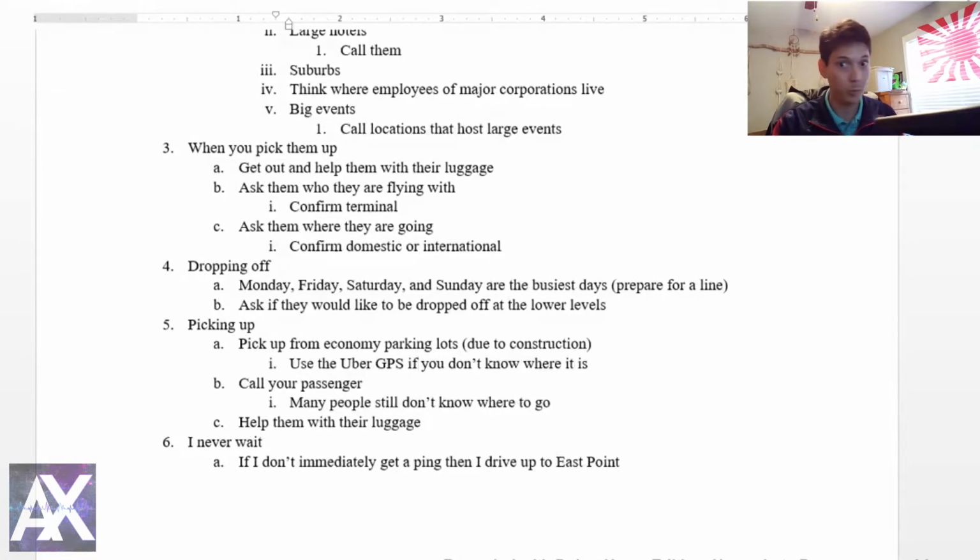But for both North and South, I will always ask if they would like to be dropped off at the lower level. What is the lower level? If you're a seasoned driver, you definitely know what the lower level is. If you don't, it is basically the area underneath the parking decks. It's very easy to get to. Basically, let's focus on one terminal at a time.